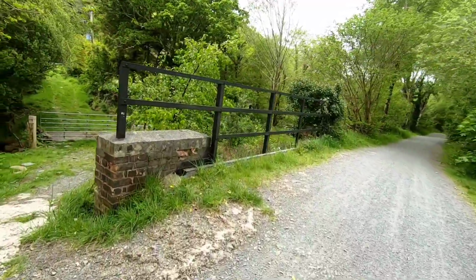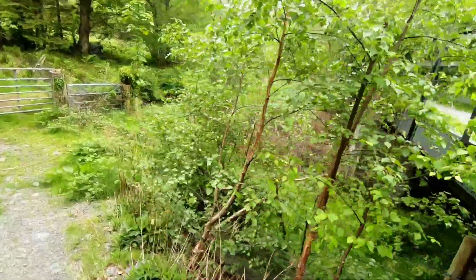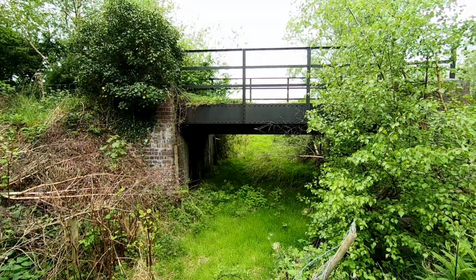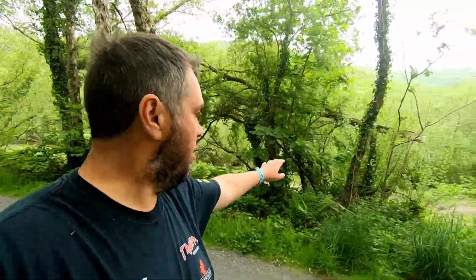Another little bridge with farm access. Let's have a look underneath. Yeah, same sort of thing, isn't it? Same design that we've seen all the way down. Little nature reserve at Arthog on the left hand side there.